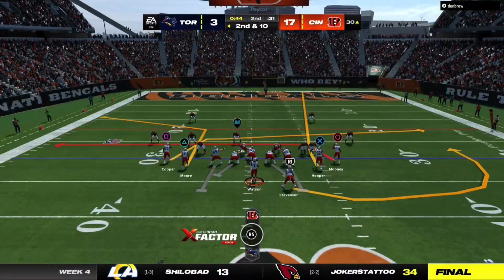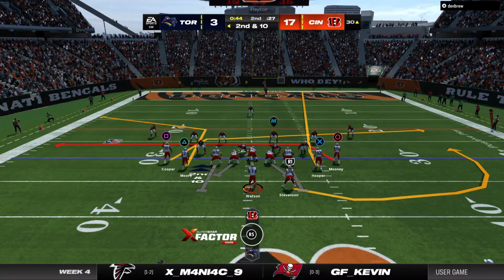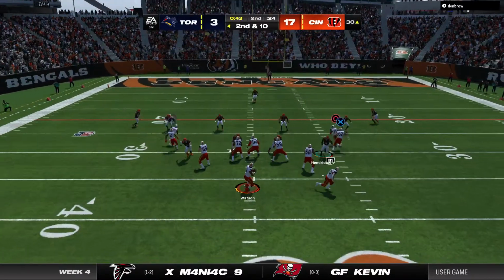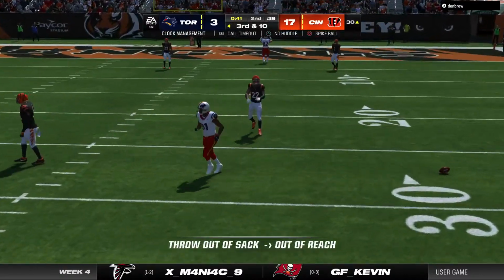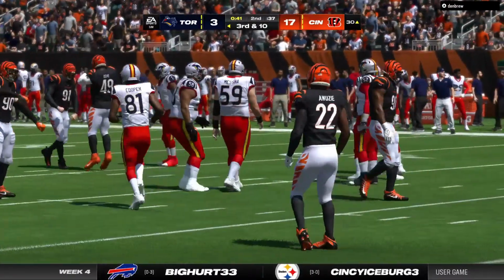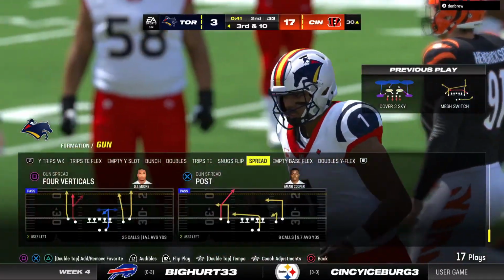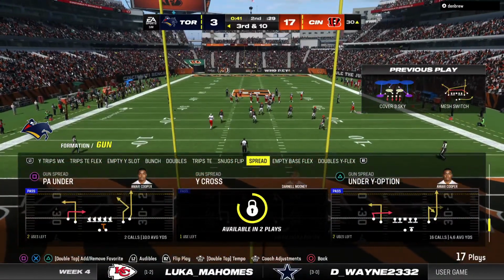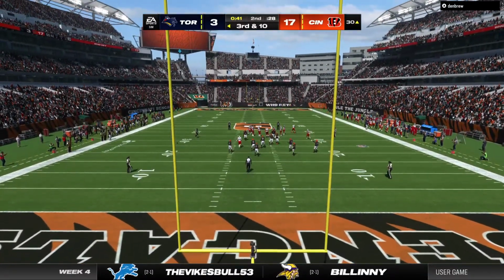Now a 2nd and 10. Watson. And he'll be hit as he releases it, and that'll fall incomplete. Well, it looked like a march to the end zone has hit a momentary roadblock with that incompletion. No need to panic. They just got to come up with a high percentage play call and see if they can get their offense back on track.